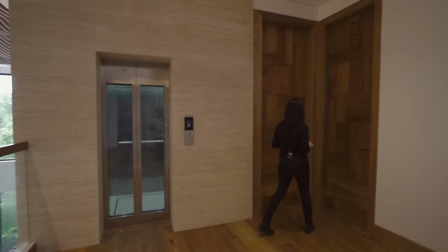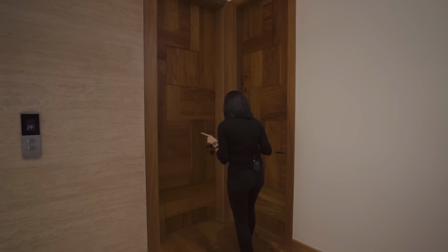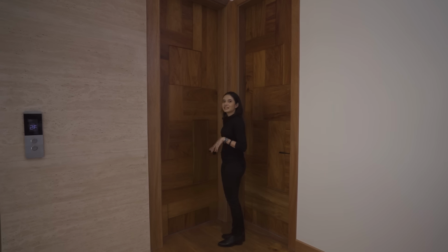You have your main stairs over here, but then we have two doors, so we're gonna check these out. Also, it's fun, no? Apart from the nice texture of the door, there are even accents like this. It's just little things.